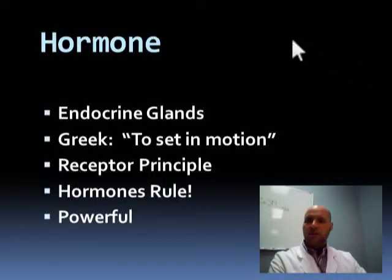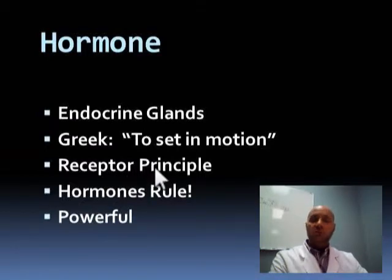The next issue is hormones. So we're going to go over that briefly here. A hormone, basically, is something that's secreted by endocrine glands. It's a gland that secretes a hormone into the bloodstream. And basically, hormone means to set in motion. It goes onto a receptor, sometimes on the outside of cells. A lot of the steroidal hormones can actually stimulate the outside of the cell, but they can also go through the cell.